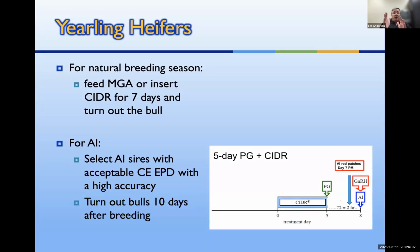Okay, and so find one that meets the heifer guidelines that Dr. Bullock has created and has worked with the Ag Development Board, the K program. Follow those calving ease guidelines and use the highest accuracy bull you can find.